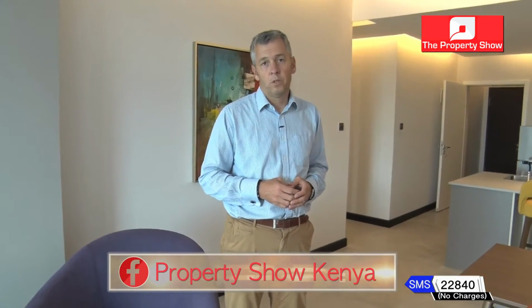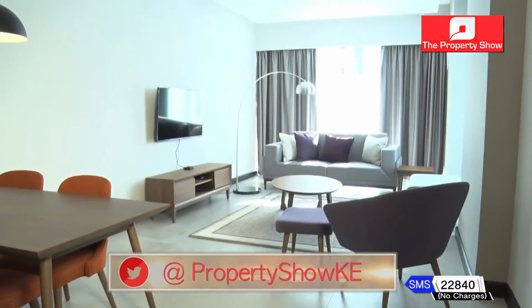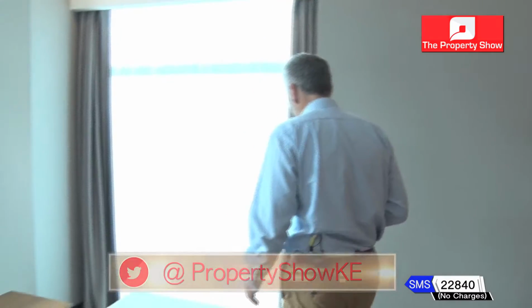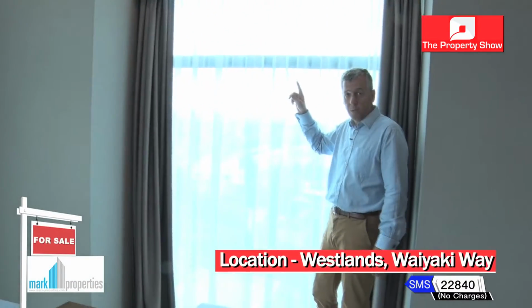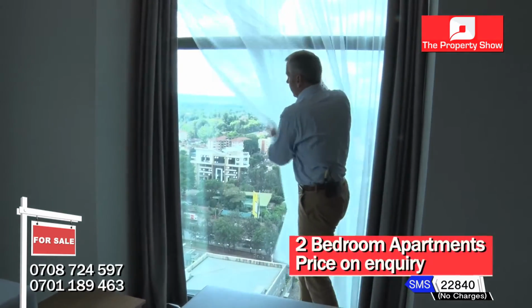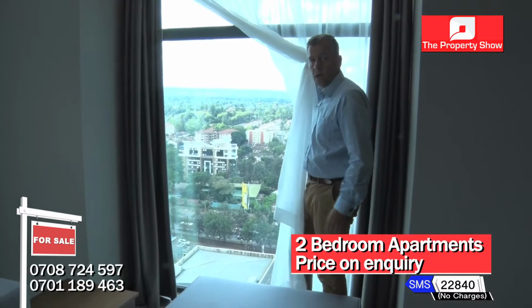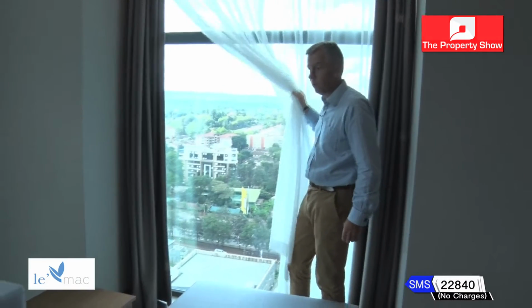The floor that you see is imported ceramic tiles from Spain, Porcelanosa. And then again, here you can see all the apartments have floor-to-ceiling height windows, so you can actually enjoy the beautiful views from your lounge, from your sitting area in the evening when you come home.